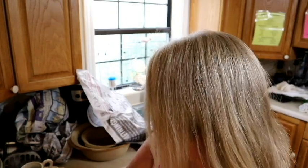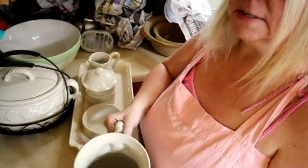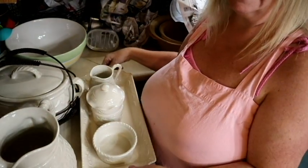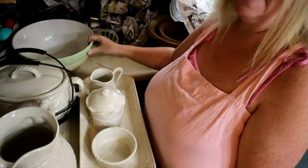And I'll move the box down. There we go. So you can kind of see it all together. Let me move my little bread. Okay. So yeah, this and this. Let me pull you down a little further. So yeah, this, and the bean pot, all for $20. I think I did good, y'all. And then this for $15.